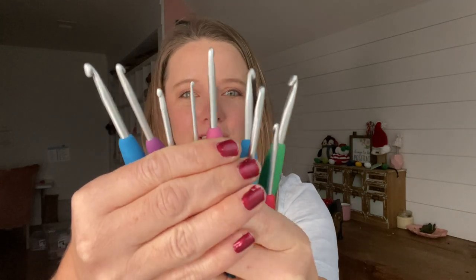So let's dive into my top 20 amazing gifts crocheters actually want this holiday season. These gifts are not in any particular order, but I will say that the number one gift, the first gift on the list, is probably number one in my book anyway, just coincidentally, and that is a set of Clover Amour crochet hooks. These are my favorite crochet hooks to work with.